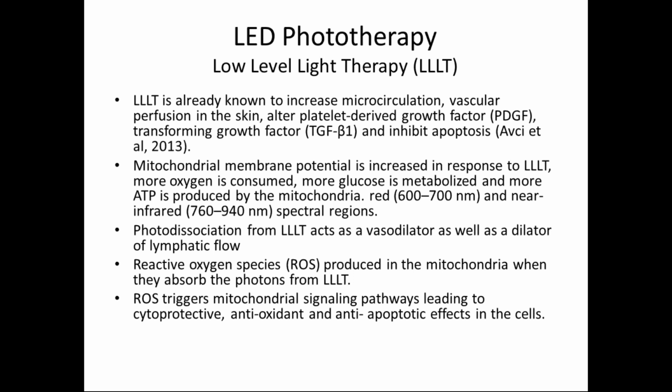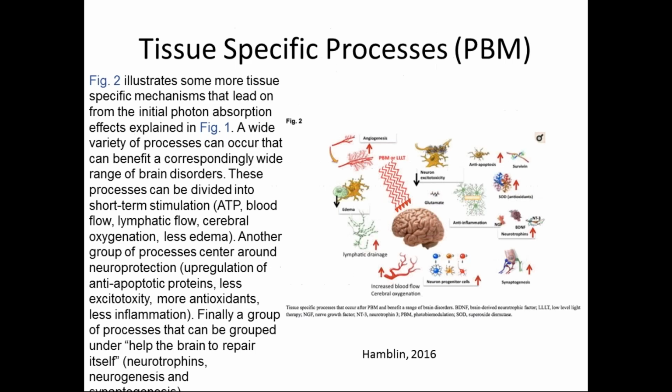So we had mitochondrial output increases, more ATP is produced by the mitochondria, and you can see the frequencies that tend to do that. And, of course, there are people who claim to have a better frequency range than other people when they sell photobio devices. Reactive oxygen species are produced in the mitochondria when they absorb the photons from this kind of therapy. This triggers mitochondrial signaling pathways, leading to cytoprotective, antioxidant, anti-apoptotic effects in the cells, basically saying that it reduces oxidative stress. So the LED components are very useful too.